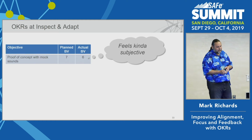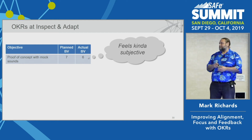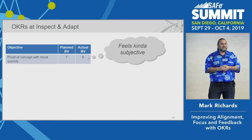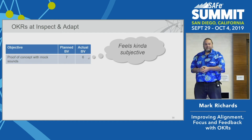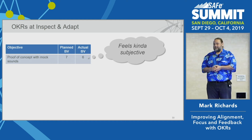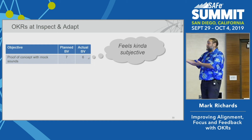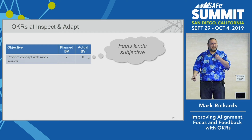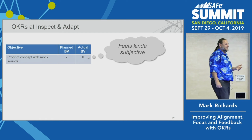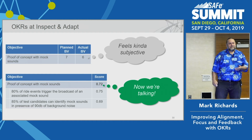Let's talk about Inspect and Adapt. The moment of truth. We've done our PI demo. Proof of concept with mock sounds. Three months ago, you told us that would be a 7. What'd you think? 6. Why? It wasn't as exciting as I thought it would be. Yeah, it's a very subjective conversation. It's based on memory, interpretation, all kinds of things go into that. Feels kind of awkward. How about this one?